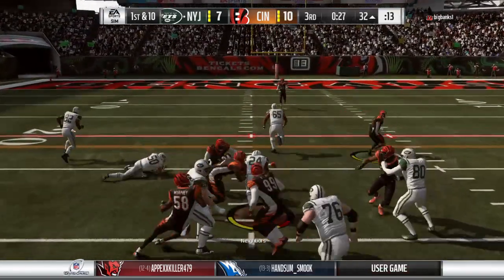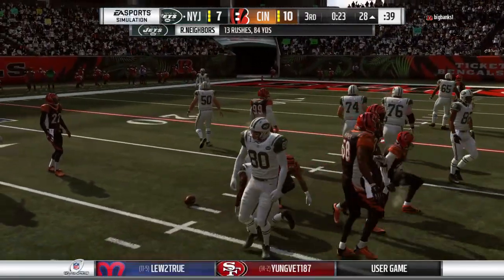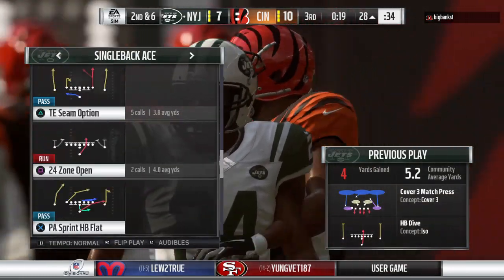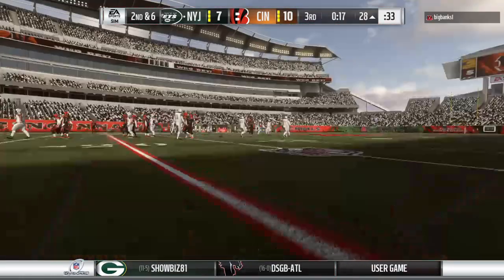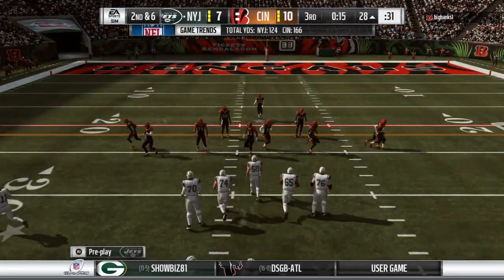And they'll go with the ground attack here. And able to push his way forward here for a good little gain. Andrew Brown there on the stop. Tough running there. That's a hard-earned 4 yards. Yeah, those are the unsung kind of runs. They don't fill up the stat sheet, but they do set you up in good position on 2nd down.